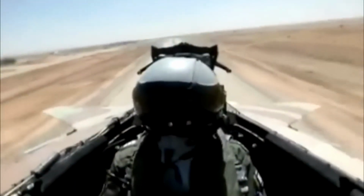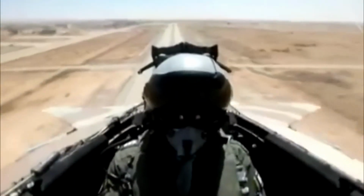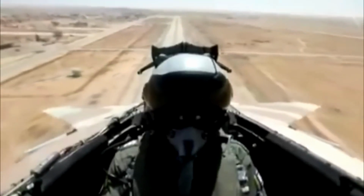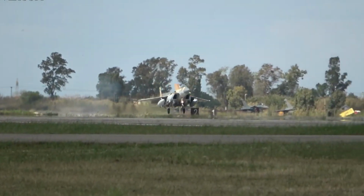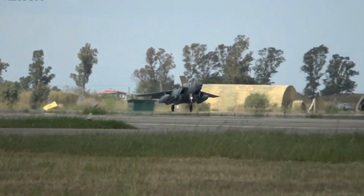These extremely capable multi-role fighters have been customized by Israel using their own equipment. It has the ability to carry American and Israeli missiles and features an enhanced countermeasures and jamming system compared to the American variant, the F-15E. It also has the standard conformal fuel tanks, which give it the ability to carry additional fuel without sacrificing weapon-carrying stations.